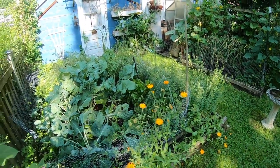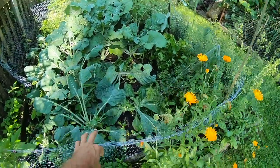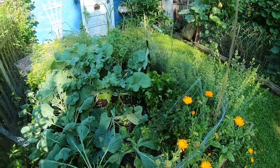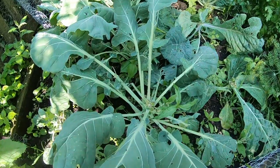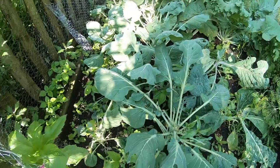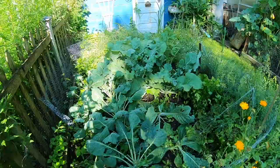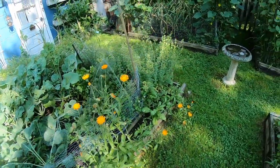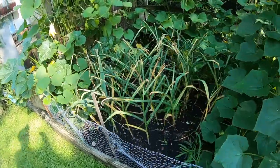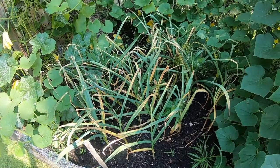This is my only problem area in the garden, I feel. There was a breach in the chicken wire, and I don't know what it is. I think it might be that woodchuck, but it did take down a few of my brassicas in here. My sprouts, which were looking really lovely until that happened, but so is life. Over here in this bed, the garlic is ready to come up, and that's what we're going to do a little bit later.